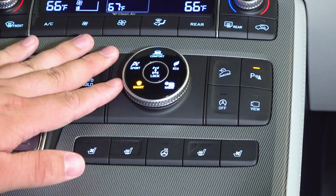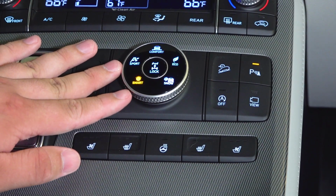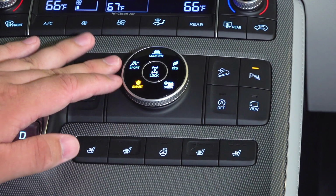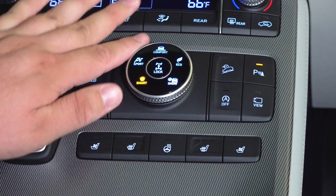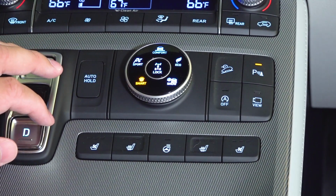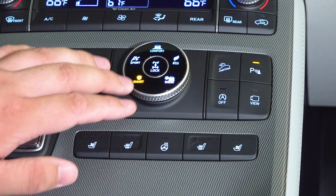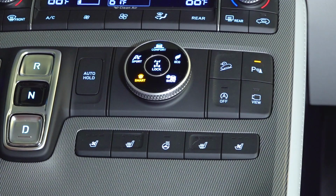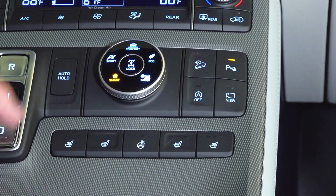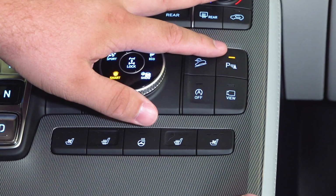Next, we have our driver select dial. We have 5 different modes. Smart is sort of like an automatic mode. Sport mode, comfort mode, eco mode, and snow mode, which I know we'll all be using come November or December. We also have the ability to lock the center differential in the 4-wheel drive. We have hill descent control up top. Our parking sensors can be turned on and off here.